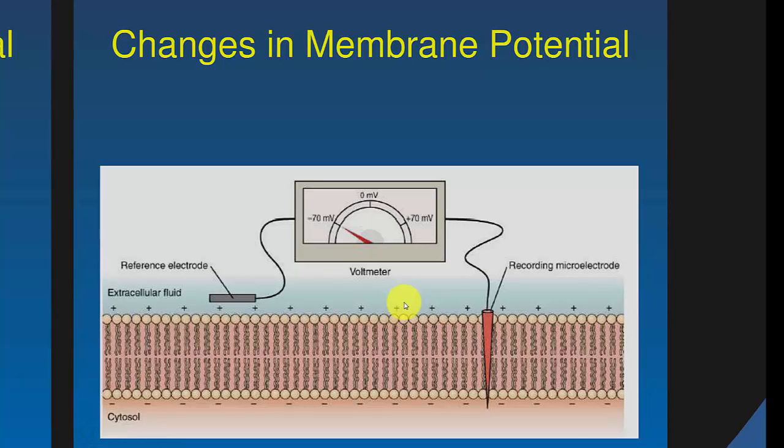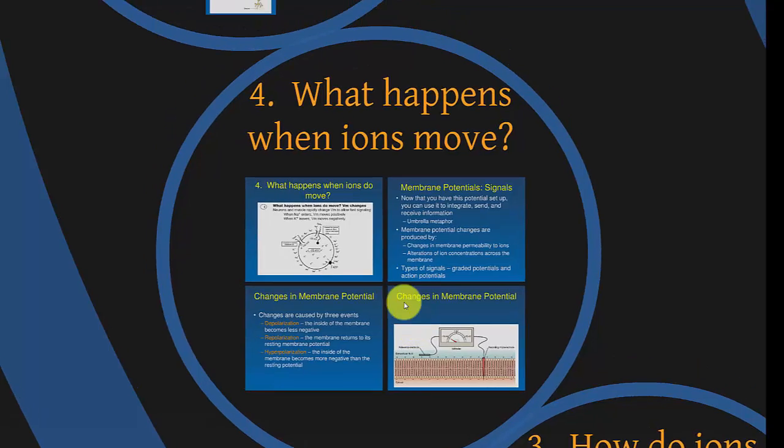And this is just to show how we measure this. We can literally put little glass electrodes into neurons and see that the outside is more positive than the inside. I used to do that. Not in neurons, but in cells.